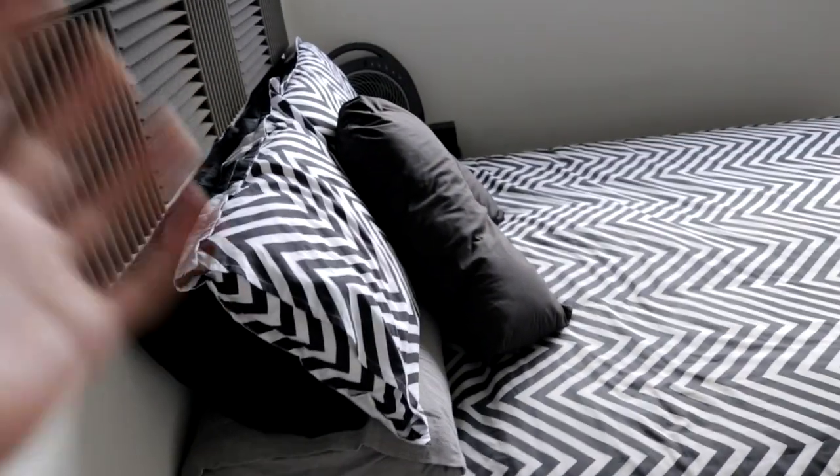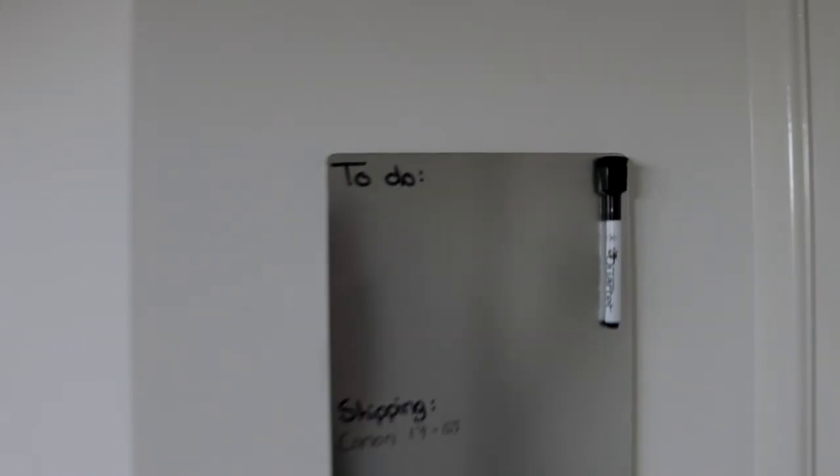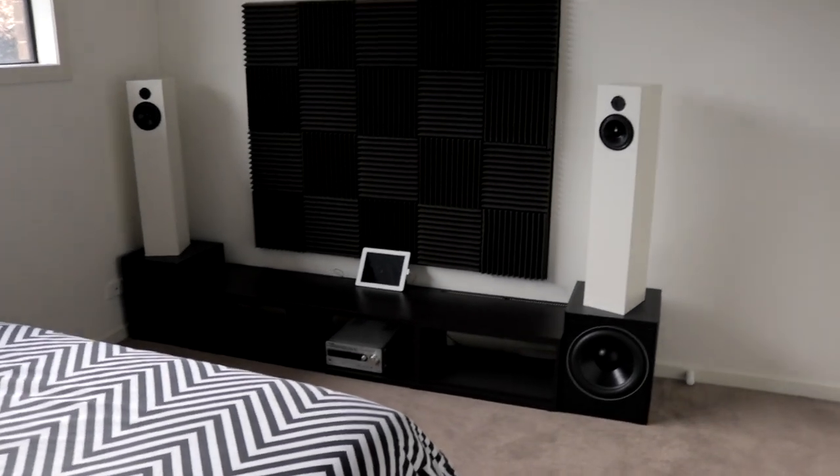But as far as my bedroom goes, it's pretty blank other than that. I have my bed, a fan, clock radio, a wireless charger over there, and then this system here, and that's pretty much it. Acoustic foam front and back, and a to-do board here which has absolutely nothing on it, and my shipping board which has my lens that I'm still waiting for it to arrive.